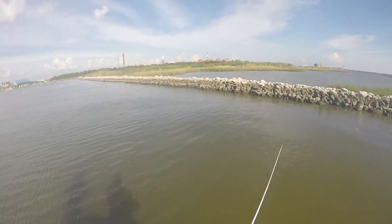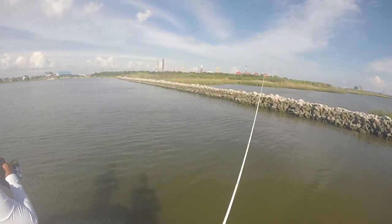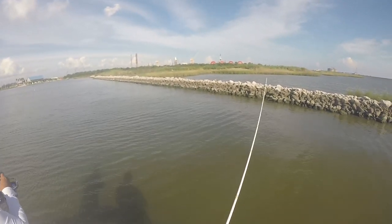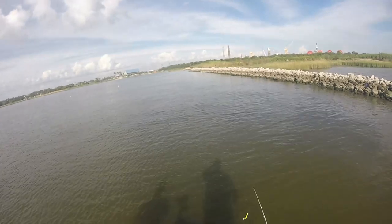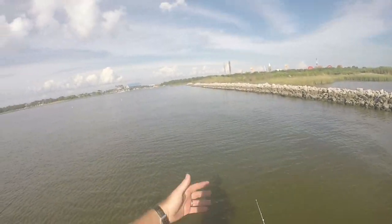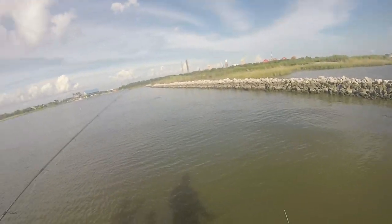My old buddy Nathan Rich, he taught me one. I call it the Rich twitch. He'll twitch it up four or five times. And the other day we was fishing, that's what they wanted. And fishing this direction, we got the tide coming this way, so our lures are a natural presentation to the fish because they're going with the current.